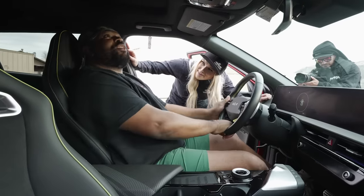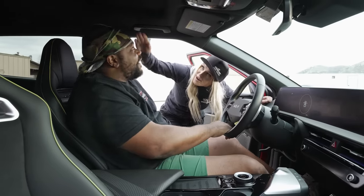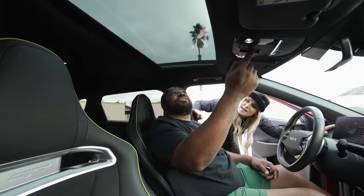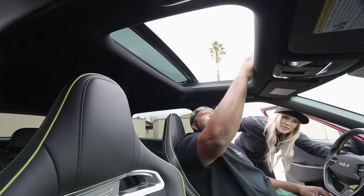Gary, you fit in here. I do. I like that everything is actually like, it's not a button. You got room. You got headroom. You got leg room. You got side room. You got all the room. Okay. It's got a sunroof. Sunroof action. Oh shit, the whole thing opens. Fancy. This is about to be a hot boy summer. Hot boy summer.